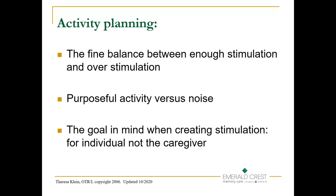Have something that the person wants to be doing, has an interest in, versus a passive activity, sitting in front of a television program that they're not paying attention to. So I'm a big proponent of active activities versus sitting in front of a television or just looking at a picture or things like that. Sometimes those things can be engaging if you're with that person and you're engaging them, but try to find more purposeful activities.